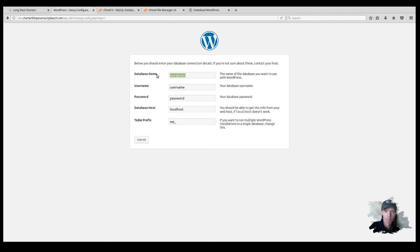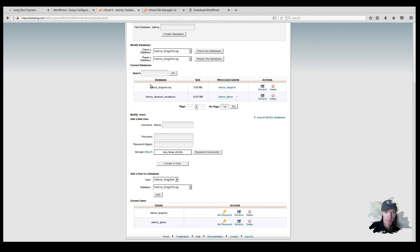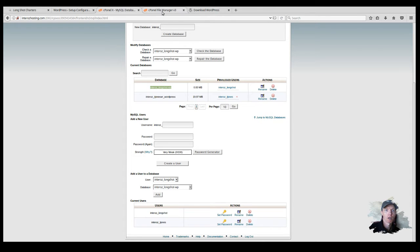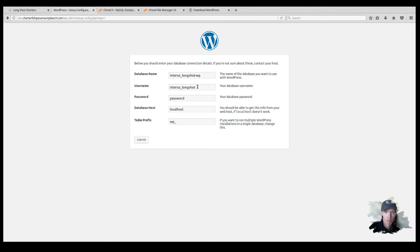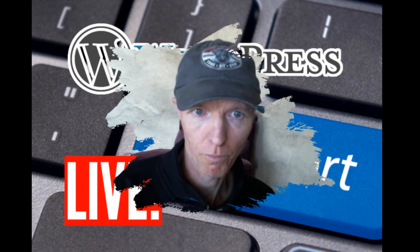Okay, so the database name is going to be, go back over here to the control panel. My databases, so this is the database name. I'm just going to copy this and paste it here. And the username for the database is Longshot. Let me just double check that real quick. Interoz Longshot. So Interoz Longshot. Then I just need to put the password in.